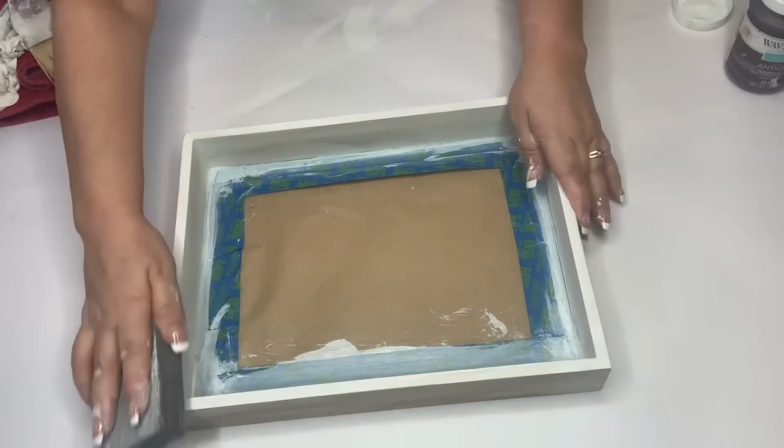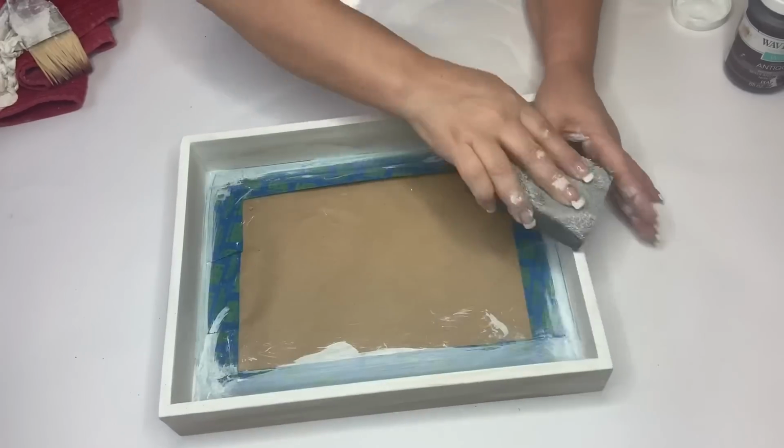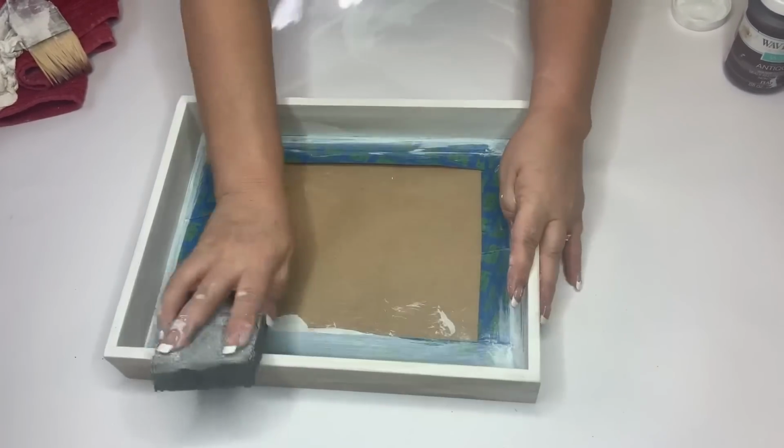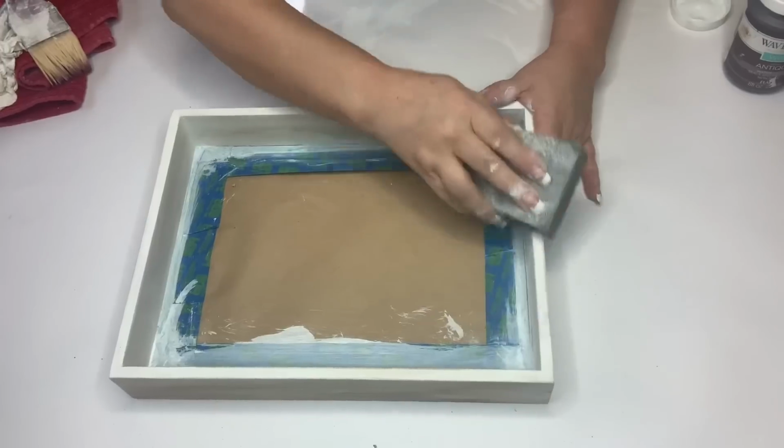So once everything was dry, I went in with my sanding block and just started sanding on the corners and all of the edges just to give it a rustic and worn look.